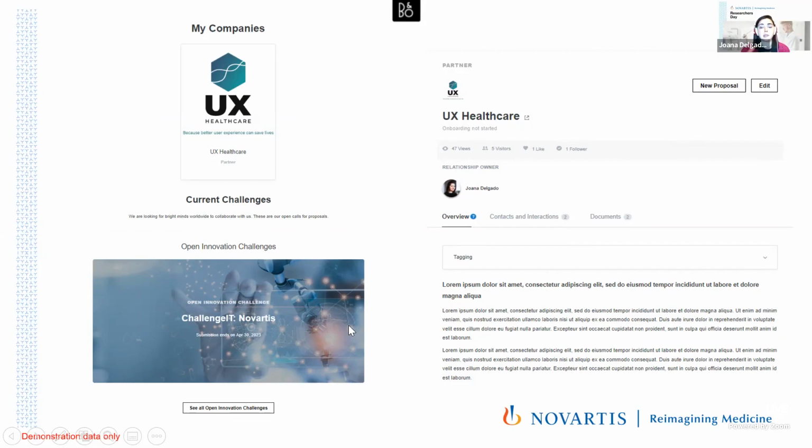And then on your profile, you can edit everything and also submit the proposals. In editing, you can add more information about your projects, about what you do. Also invite your colleagues and add more contacts so that they can also collaborate together with you in building this profile. And you can also upload documents: any publications or reports, a pitch deck, you can upload here to help Novartis teams better understand what you are doing and to foster this collaboration.